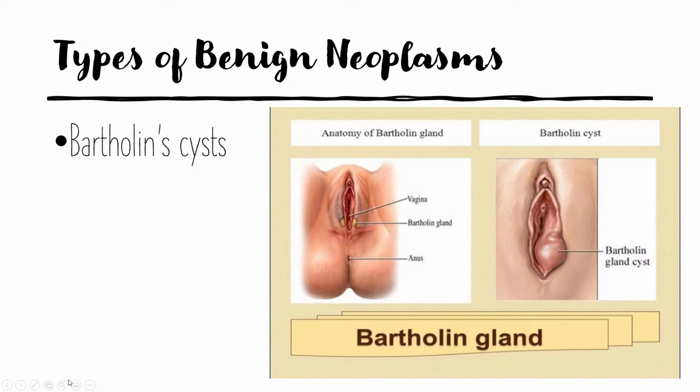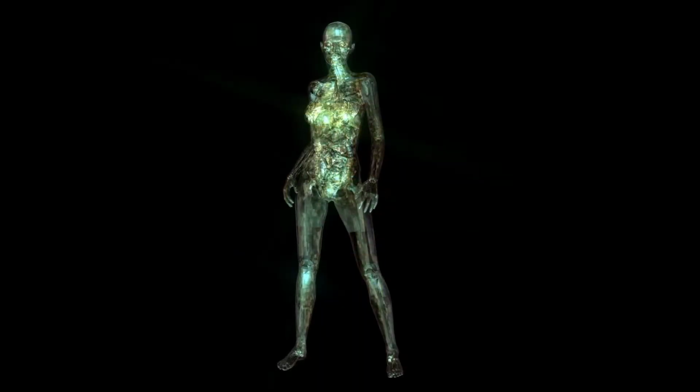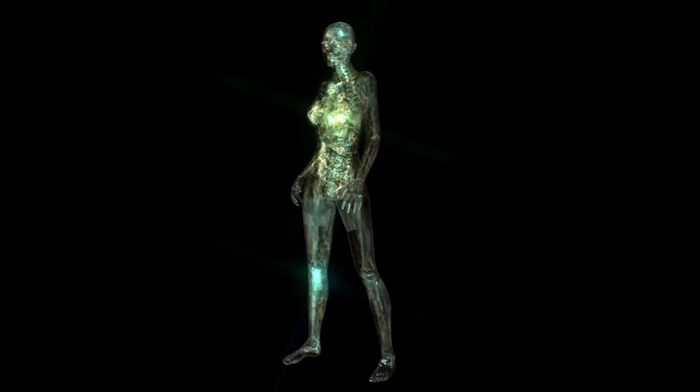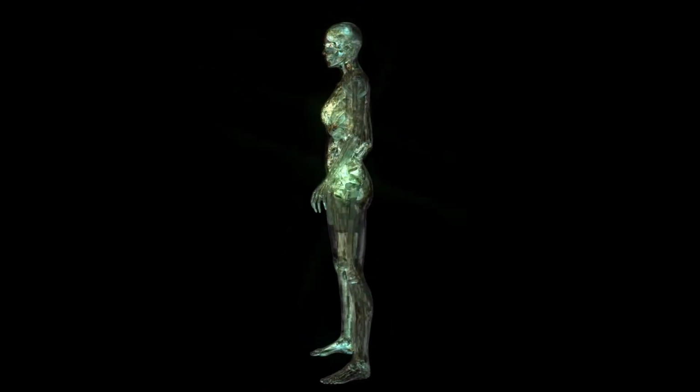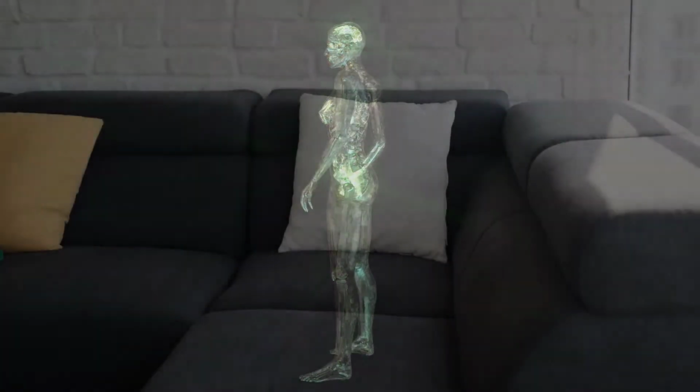Bartholin cysts are another type of benign neoplasm. Bartholin cysts come about due to the blockage of one of the ducts of the Bartholin's gland, leading to possible infection and abscess development. Depending on the severity of the Bartholin cyst, surgery may be needed. When the cysts are small, the patient will usually experience no symptoms, but may have signs and symptoms of an infection.